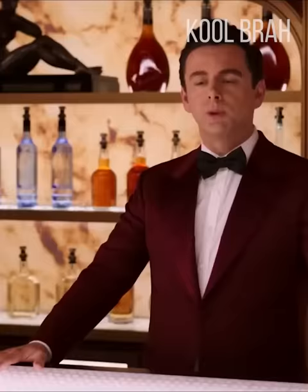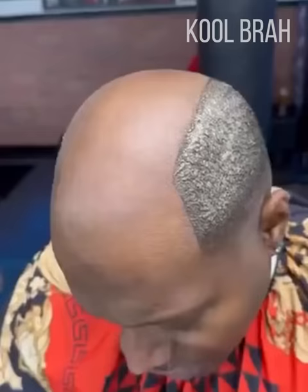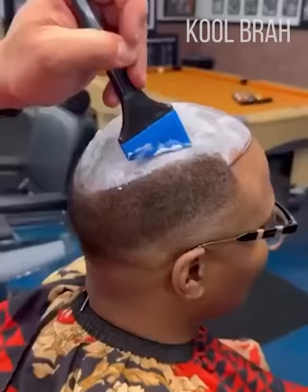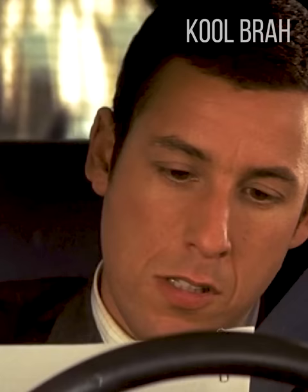You look like a whiskey man. This barber made his client look 25 years younger. You pretty. Oh, so pretty. A beautiful way to decorate exterior walls using a stencil.